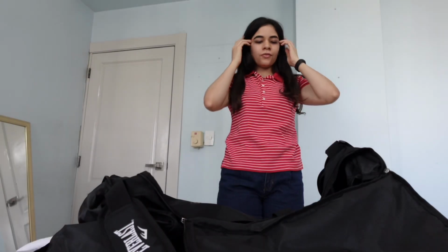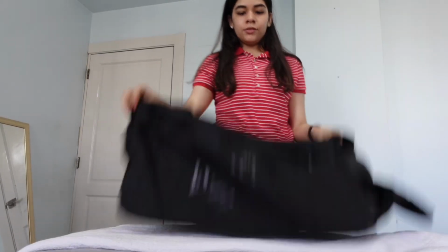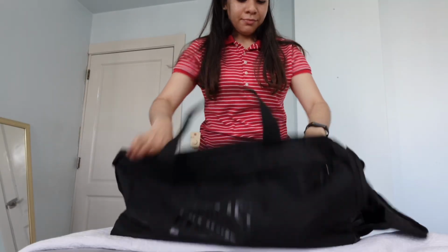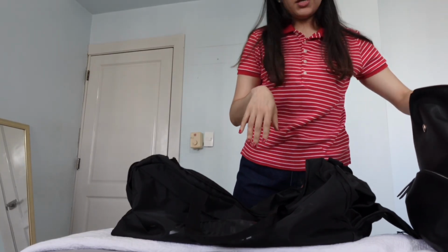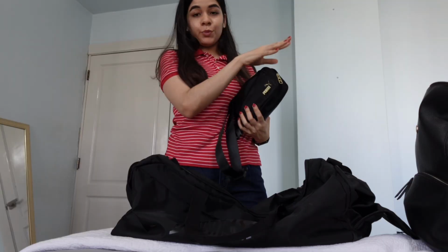So I'm about to pack for my 24-hour shift that I have tomorrow, and this is usually what I'll bring with me. I know it's huge, but it's what will fit everything that I need to bring with. This is my everyday backpack. I will take this as an opportunity to dump a lot of the things that I usually bring with me just so that I have less weight on my backpack.